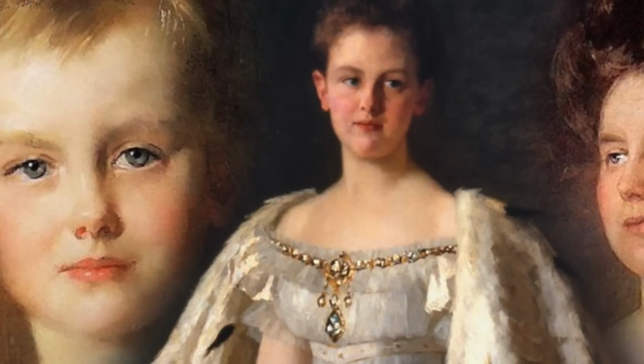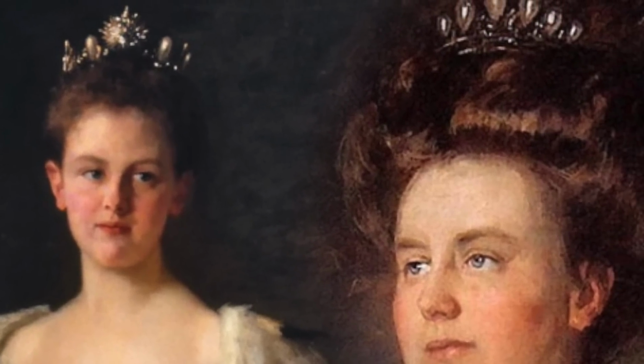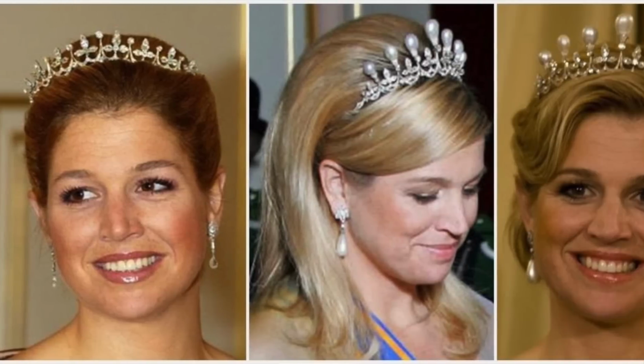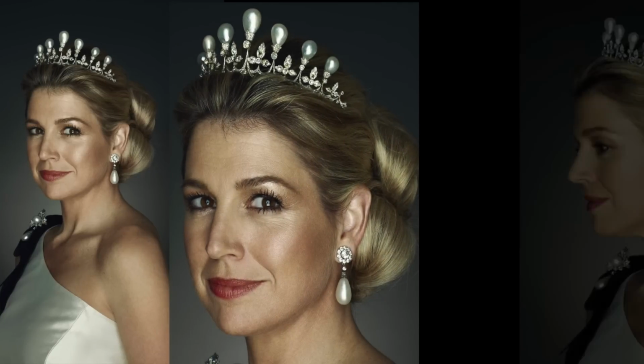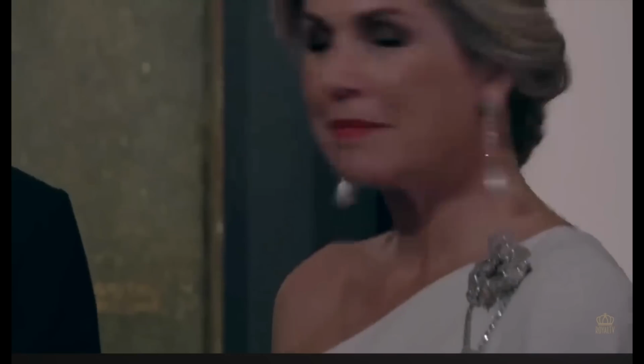Queen Wilhelmina was the first wearer of this pearl tiara, and it has been worn by all Dutch queens since then. Today, Maxima wears the complete piece. Notably, she chose it for the striking portrait released to mark her 40th birthday in 2011, and she's continued to wear it since becoming the nation's queen consort in 2013.